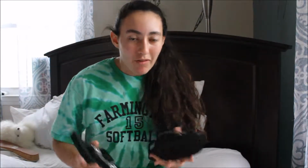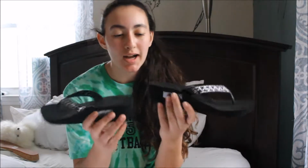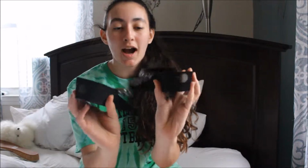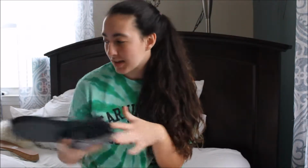The second pair of flip-flops I got are these black ones. They are, again, kind of high-heeled. There's still tags on them. They have rhinestones on the straps. And I like these a lot, too. They're really comfortable and foamy.